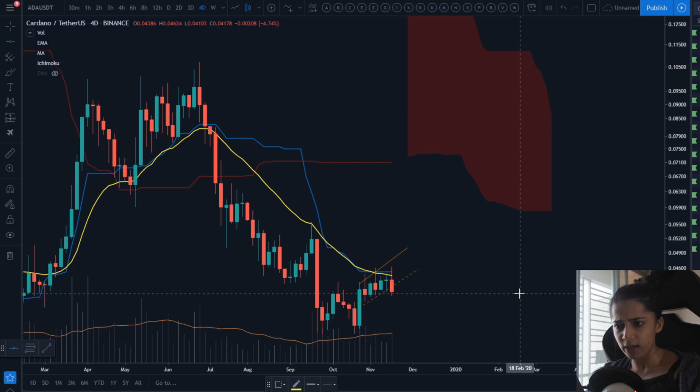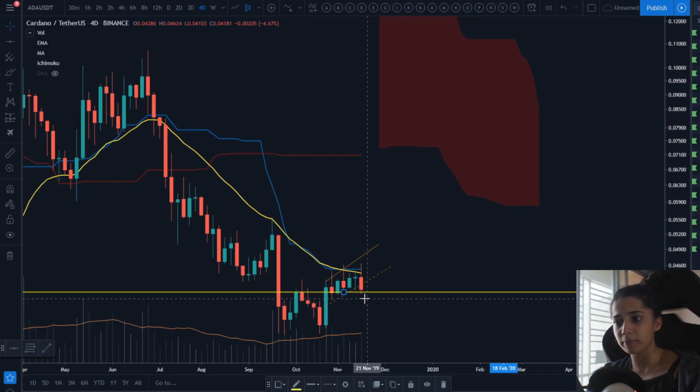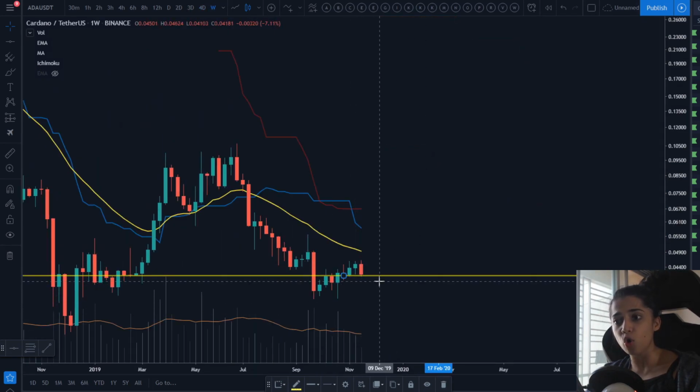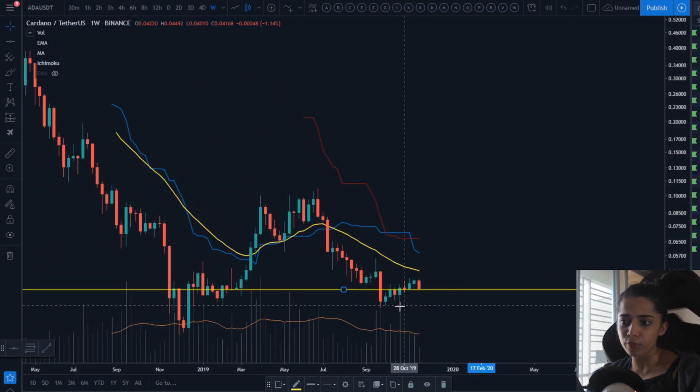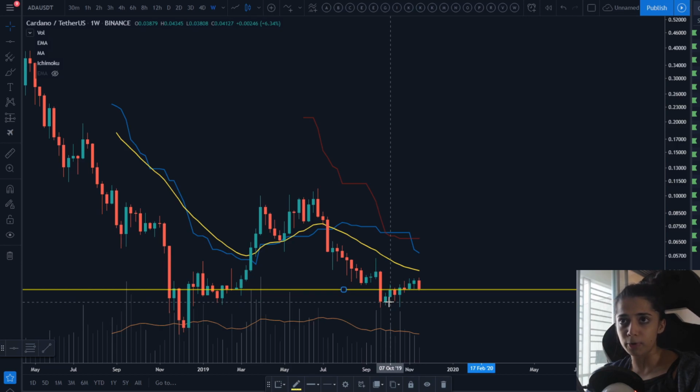I'm actually looking for ADA to hold this line right here, which is 4 cents per ADA, and I am looking for price to hold that as support. I am looking for the 4 day and the weekly to close over that. I want to see those higher lows put in. But this is what I have for you right now on the ADA USDT. If you're looking for anything, look for those higher lows to be put in, even on the higher time frames. That is if you're trading the BTC pairing.